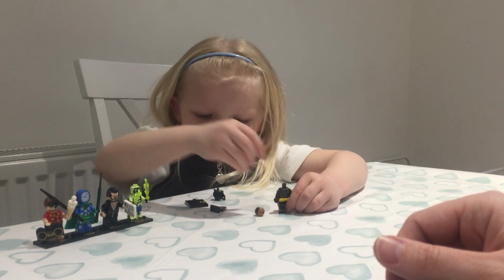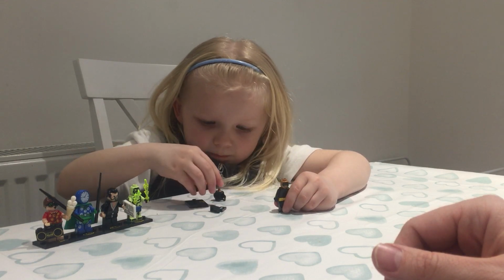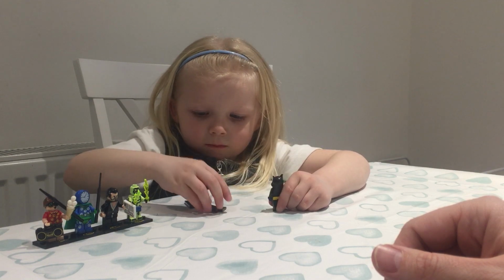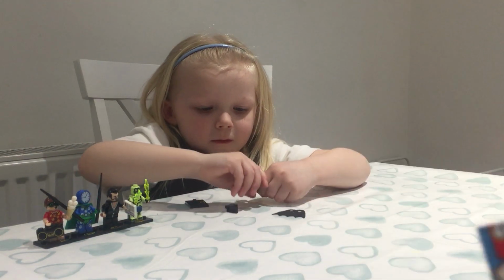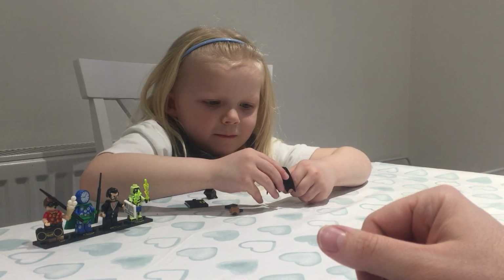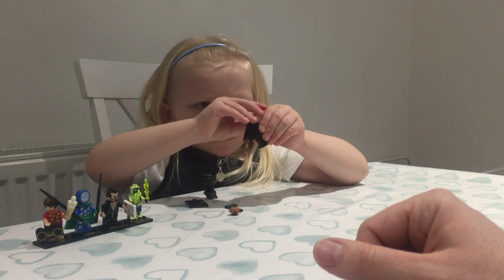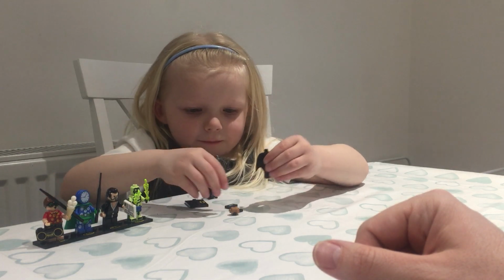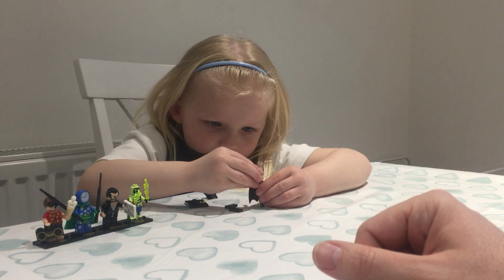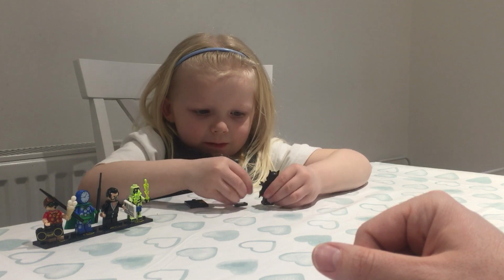Get Batman. Look at these faces. She's got a hood. Wait. She's got a cape. You aren't checking these very well, are you? This is a soft cape. This is very soft.